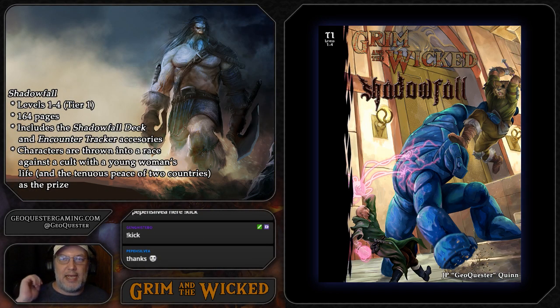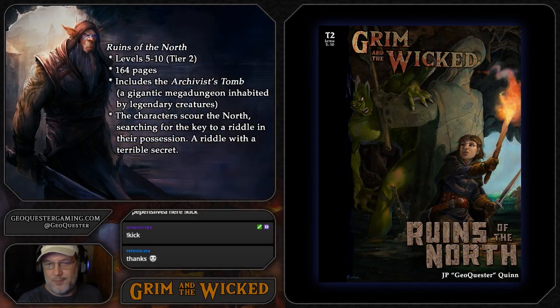You get a Game Master screen, which is a tri-fold Game Master screen. The front side that faces the players has artwork by Storn Cook. It wraps around the outside.